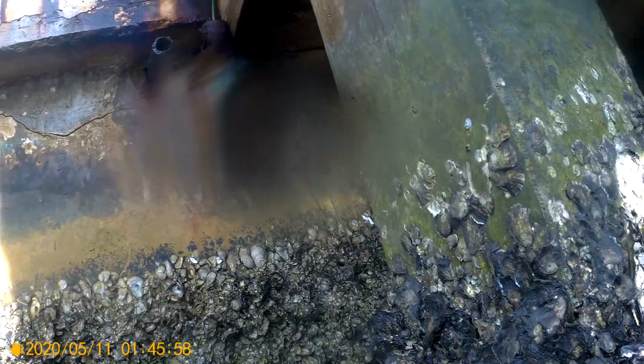Condo inspection, City of Delray, Simi Diving. May 11, 2020. Starting the inspection from the north side.